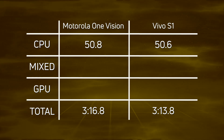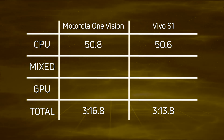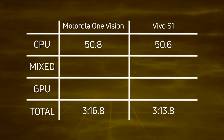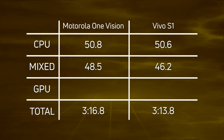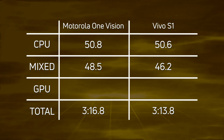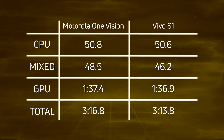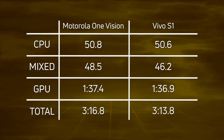Now, looking at the CPU times, 50.8 versus 50.6. Very, very interesting. So the Cortex A73 versus the Cortex A75, but there were 4 Cortex A73s compared to just 2 Cortex A75s, and the different combinations there, different generations, and a very, very close CPU time. When you get to the mixed result, the clear leader there was the Vivo S1 with 46.2 seconds compared to 48.5 seconds, so more than a 2-second gap there. And when we get down into the GPU, even though that Motorola did stutter at the beginning, it was 1 second behind the Vivo S1.